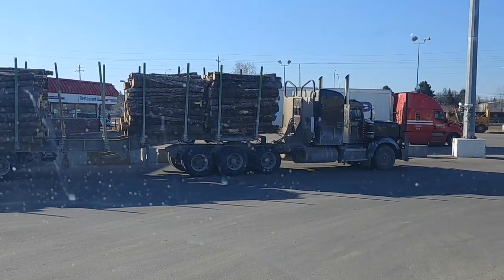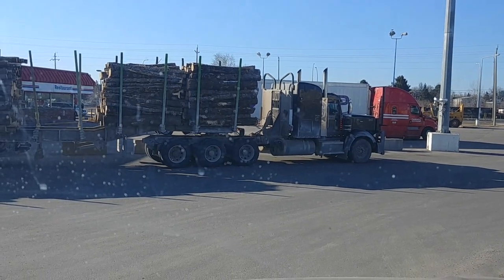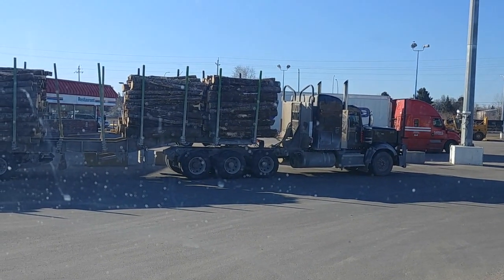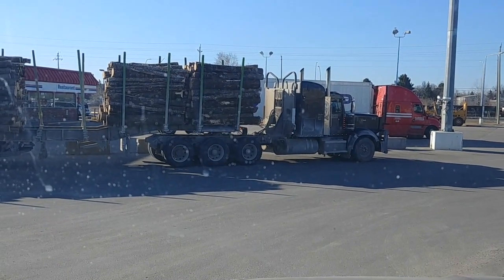But this guy, see, this is Ontario. We are in Dryden, Ontario. So you see those three axles in the back? I guarantee it, this guy is a tri-drive. And that's when they allow such a long wheelbase. Well, long for Ontario's sake.